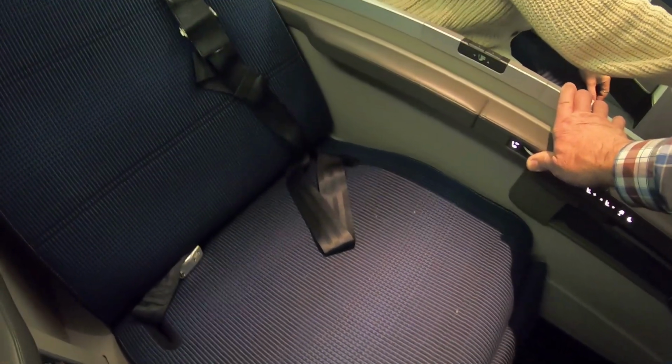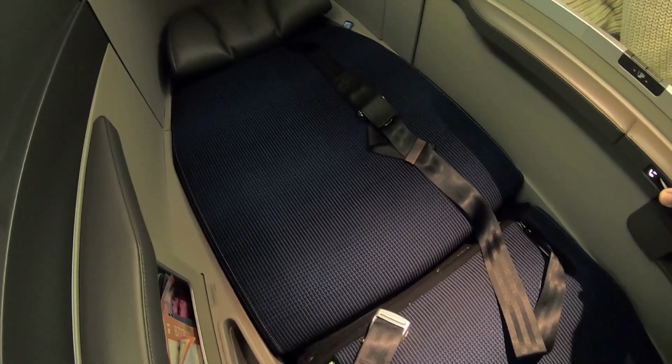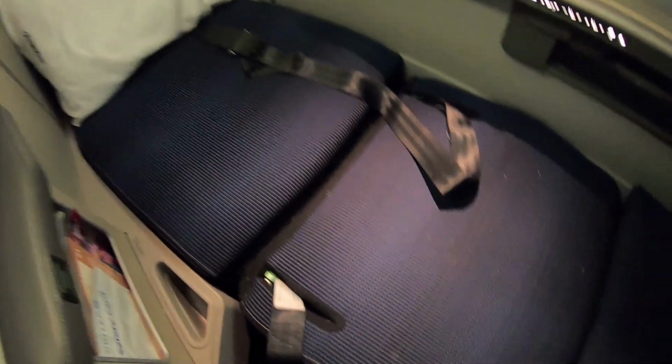Here I wanted to give you a quick look at how the seat goes back. I do love just the one knob that you turn on the side there. Takes it back down to a full lie flat bed. Very comfortable, unlike some of the other flights that I've been on that don't angle all the way down.